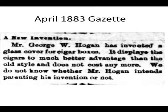So if we look at the next slide, George W. Hogan has invented a glass cover for cigar boxes. It displays the cigars to a much better advantage than the old style and does not cost any more. We do not know whether Mr. Hogan intends patenting his invention or not.